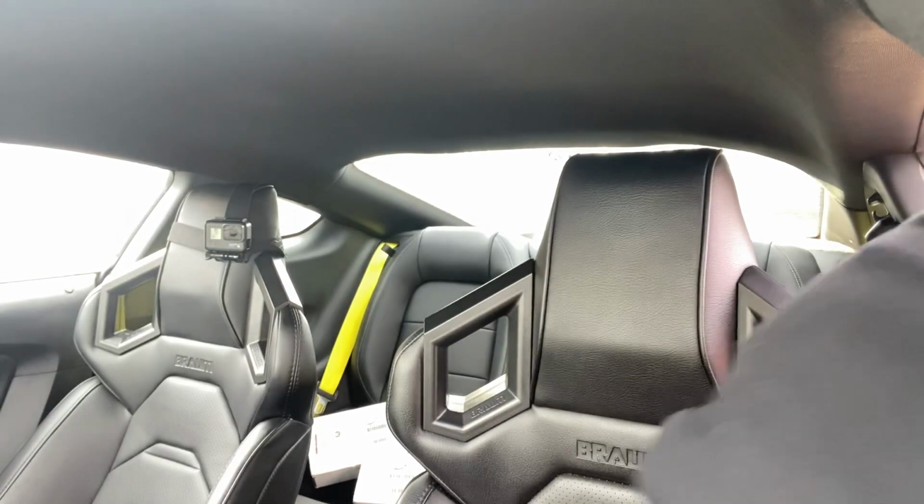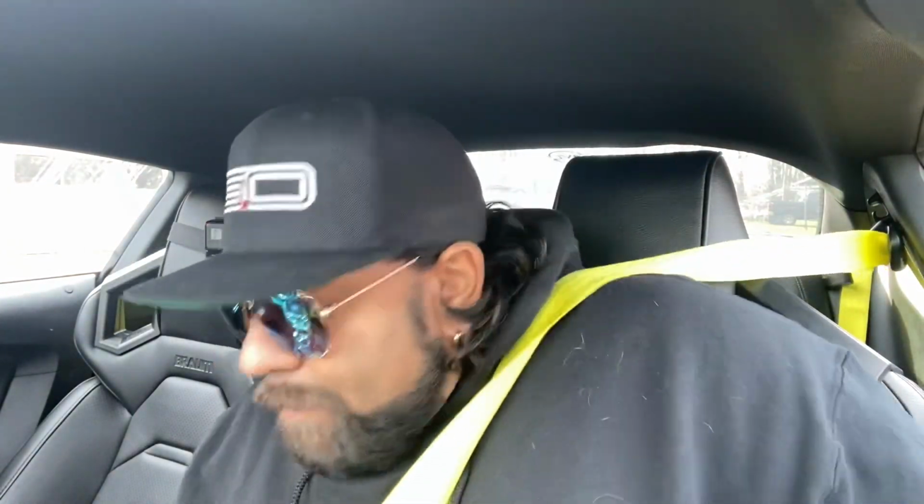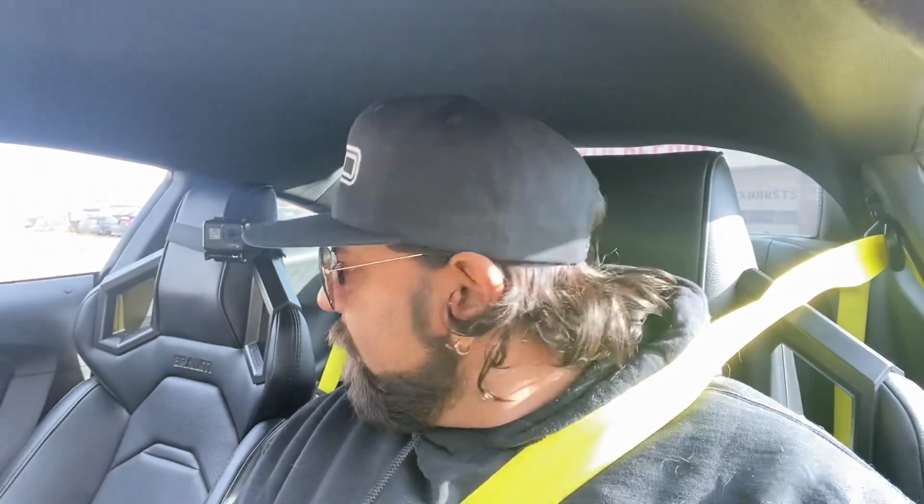First drive, baby. All right, dude, let's see how this goes. All right, first drive. Feels good to be back in a Mustang. Very happy. Not just any Mustang, my own Mustang. No, I'm just kidding. It's gonna be kind of fun getting out of here. Oh yeah, feels good.